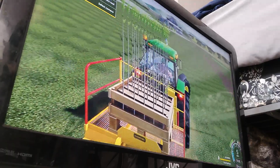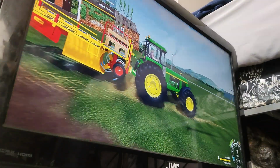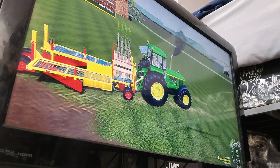20 trees. We're going to have to make the best of this. We might have to go over there a little bit. We're going to plant like 40 trees. We might just plant 20 for now, get some more planting grounds.